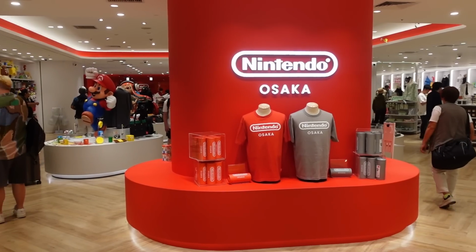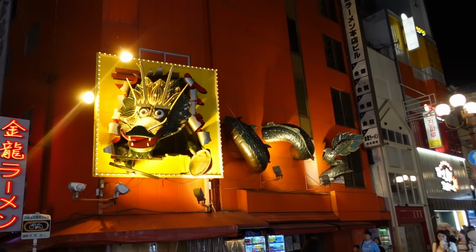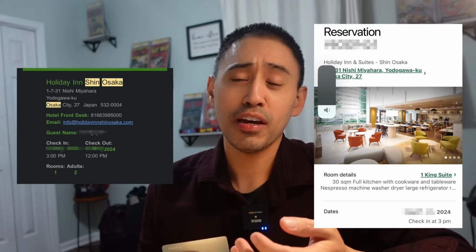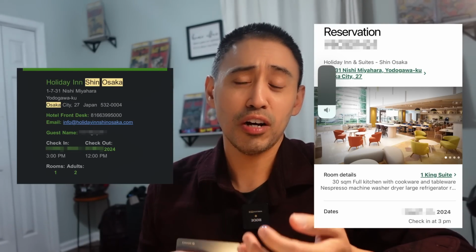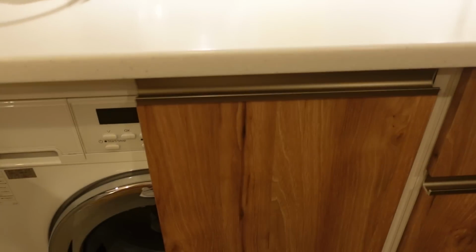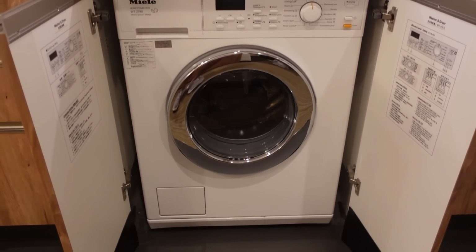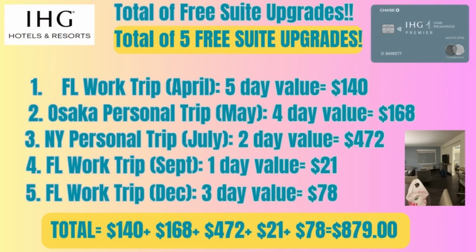For example, we got a free suite upgrade during our stay in Osaka in May, and the value of that suite was $40 more per day, which comes out to $168 for a 4-day stay. But the biggest thing out of that suite upgrade was we got a free washer and dryer, so we're able to wash our clothes in the hotel room before we leave Japan back to America. In total, I got 5 free suite upgrades during the course of 2024, which came out to a total of almost $900. 3 of them were from work trips and 2 were from personal trips.